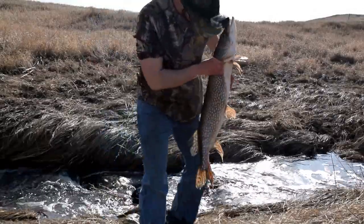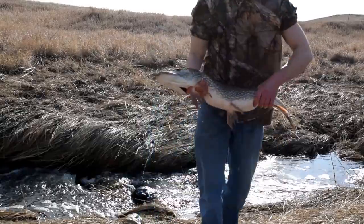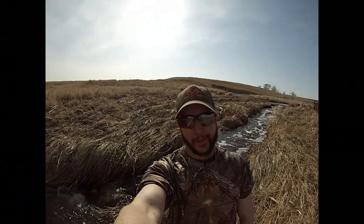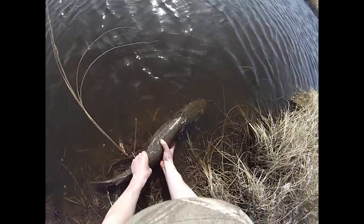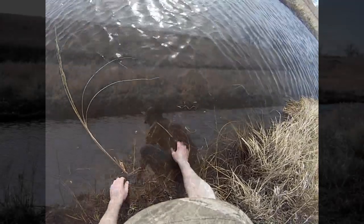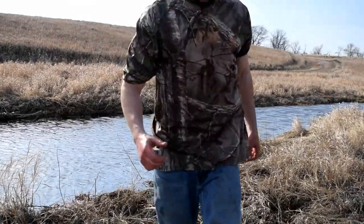That is a big fish right there. This is what I call extreme fishing. Here you go, buddy. All right, let's get some more.